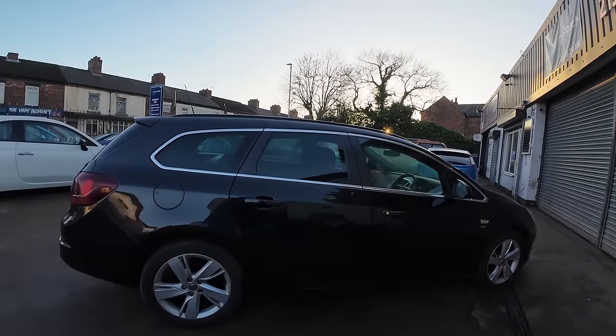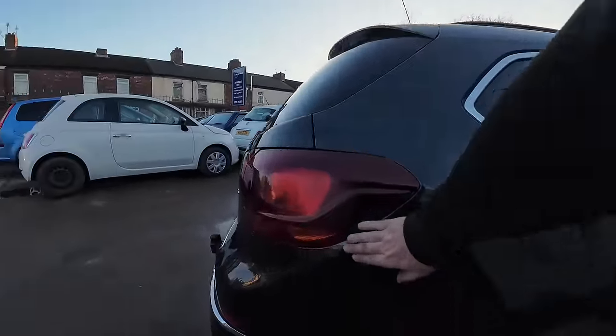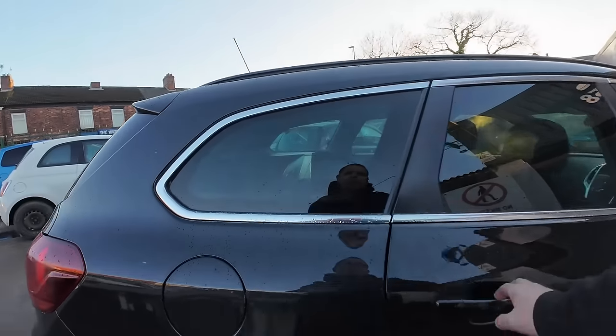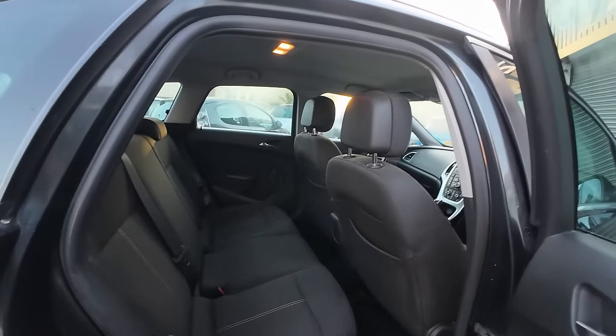It's had a few bits done to it. It had a little bit done on this arch here and this bumper, so you can still see just a bit of residue of the old mop. It just needs a bit of going over and a clean wash on the outside tomorrow, with a buff up and a polish. But other than that, really, the paintwork is now looking absolutely beautiful.